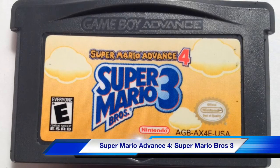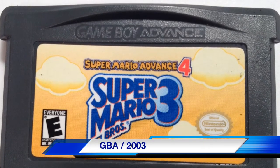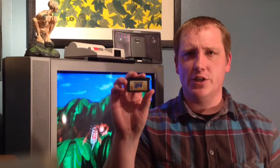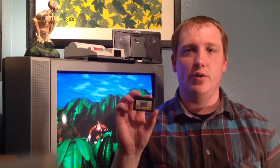And then this is Super Mario Advance 4, Super Mario Bros. 3, which is obviously just the ported version of Super Mario Bros. 3 over to the Game Boy Advance. And I believe it's got some e-reader functionality built in. If anybody's got one of those, it was kind of a little peripheral for the Game Boy Advance to slide cards through and get games and additional content into cartridges or cartridge-based games. Really kind of neat. I think it ties into that. And I believe I still have that, the e-reader.